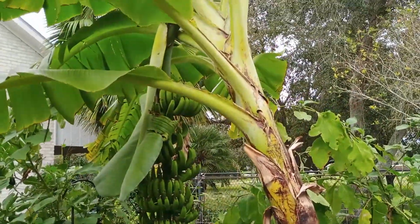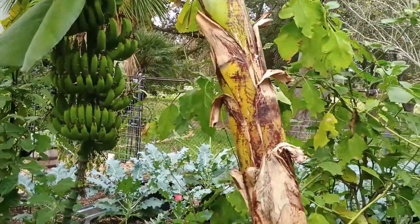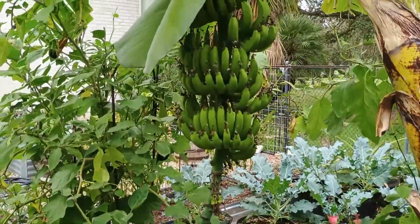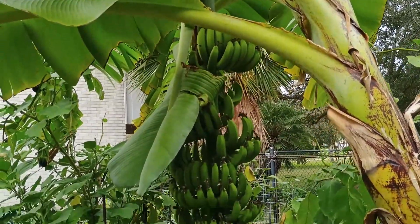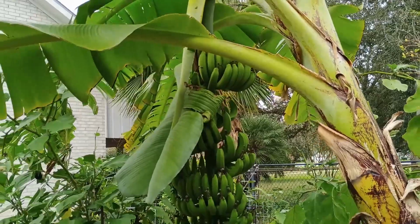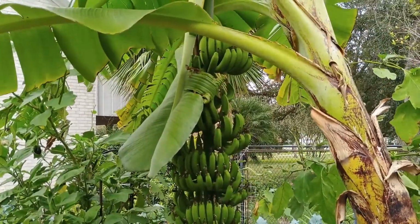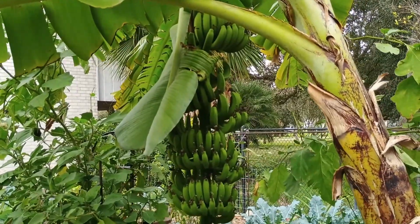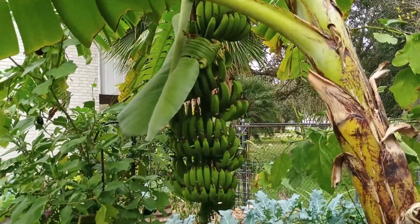I've cut down 2 of my banana trees. This one's still up. Still has a bunch of small bananas on it. We'll see how they do this year. I'm not expecting to harvest any bananas off of this one, but if it's a nice warm year, maybe we'll get some.